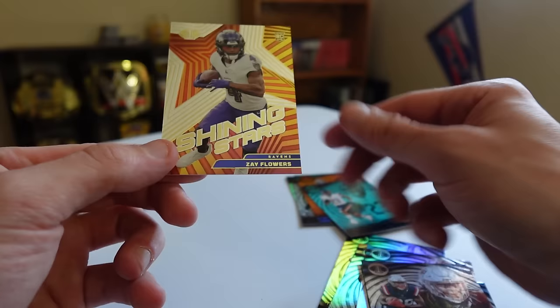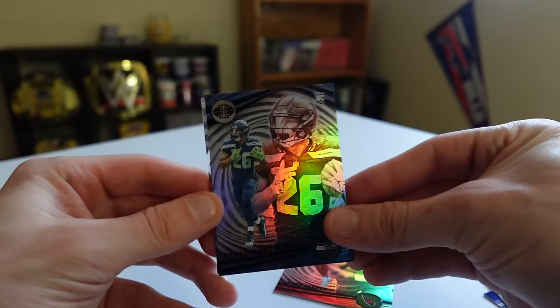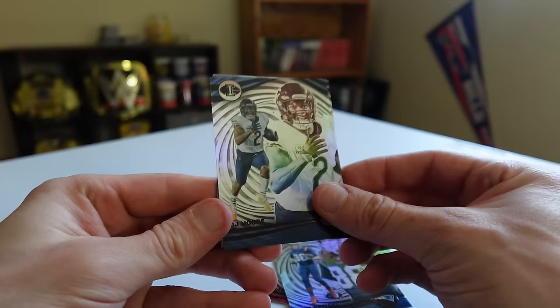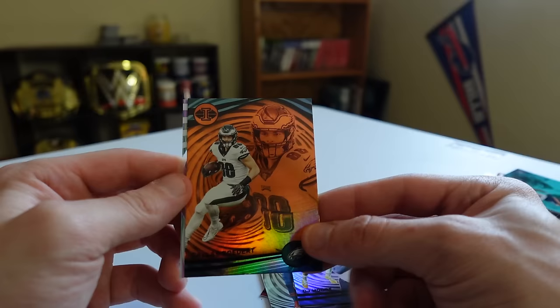Last pack, we got James Conner. Then we got a Zay Flowers rookie card. Not too bad. Tank Bigsby rookie, Zach Charbonnet rookie, Marvin Mims rookie, Mike Gesicki, DJ Moore, Aidan O'Connell rookie. Literally just looks like Derek Carr. Dallas Goedert on the orange. And we are ending with a Jordan Addison Mystique rookie.